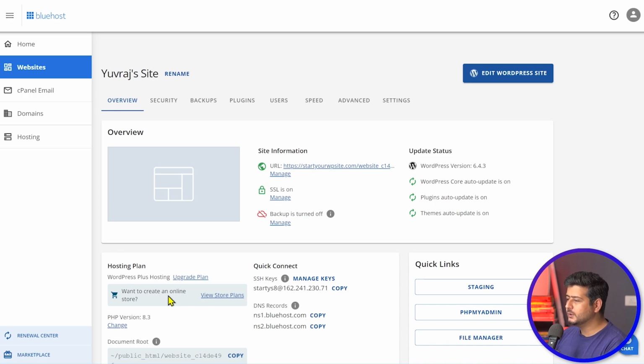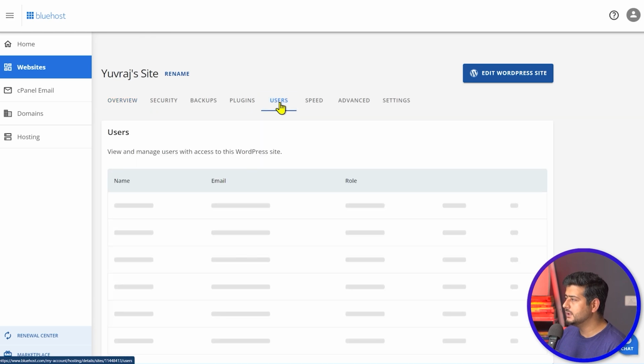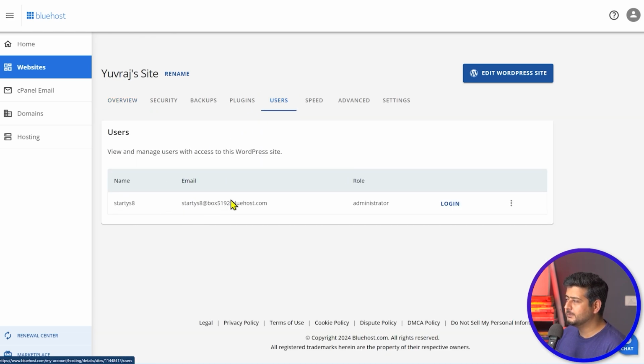Now, what we need to do is first, our website is already created. So we can access the website and we can make some changes. But the first thing we'll need to do is to create a user ID and password for yourself. Now, do keep in mind that the default username and password is created by BlueHost. If you go to users, you'll find that a new username and password for the administrator has been created, but this does not use your own email. So we'll create a username and password just for you, using which you can log in from your website.